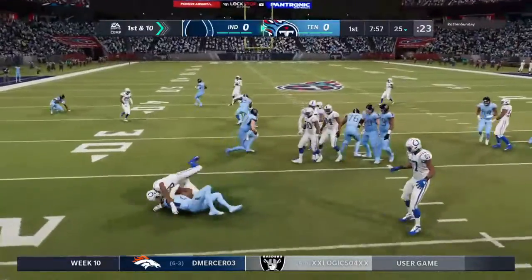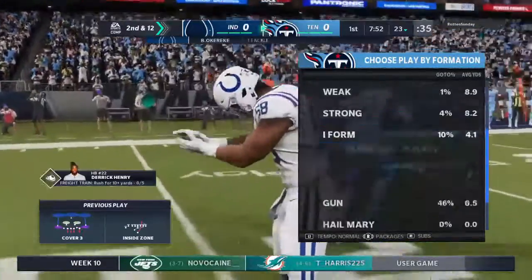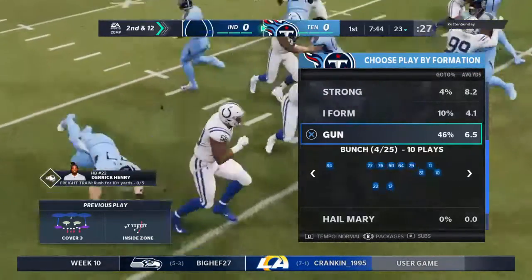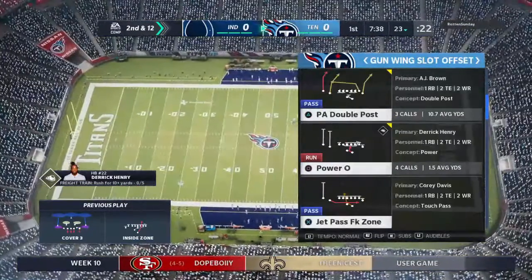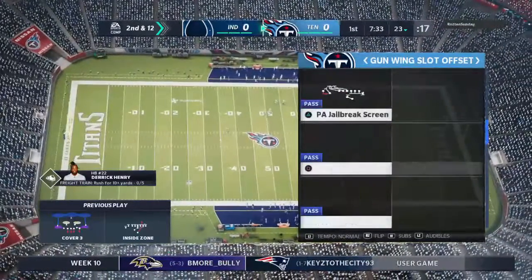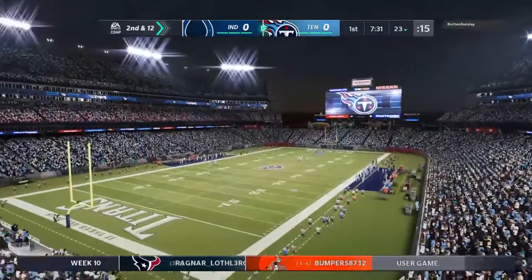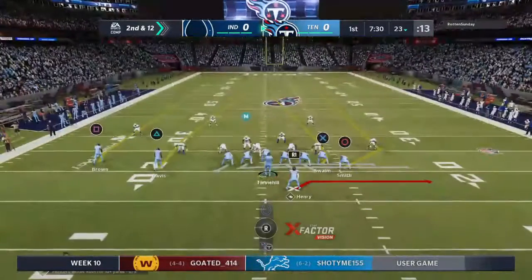Now a first carry for Derrick Henry. And he will lose yardage here, back at the 23-yard line. Call it officially a loss of 2 on the first play from scrimmage. Second down. 2nd and 12 at the 23-yard line. At the 23, it's 2nd and 12.